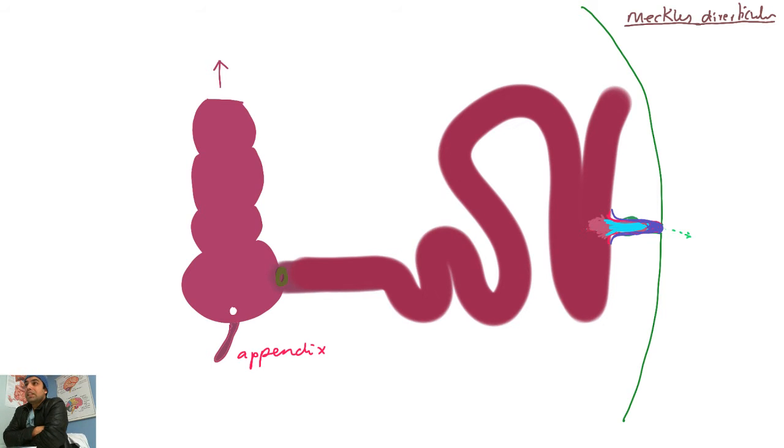So this duct does not close completely. Only on the distal end it closes. The proximal end is continuous with the intestine. So it will become a diverticulum. Still no big deal. Now in a certain percentage of these people that have the diverticulum, they can also have two types of tissue found in the diverticulum. The tissue of the diverticulum should be exactly the same as what? The colon, right? Intestinal epithelium.